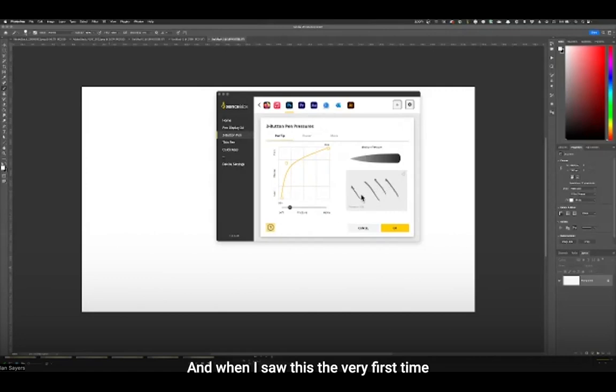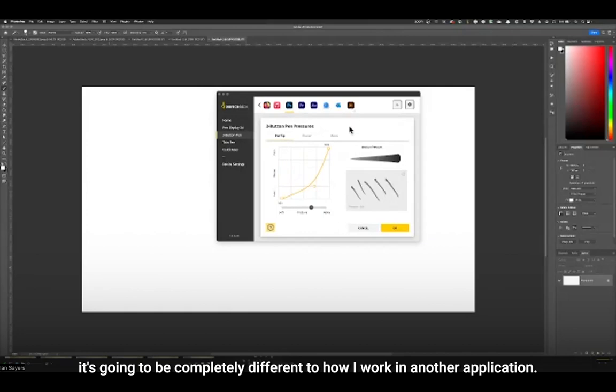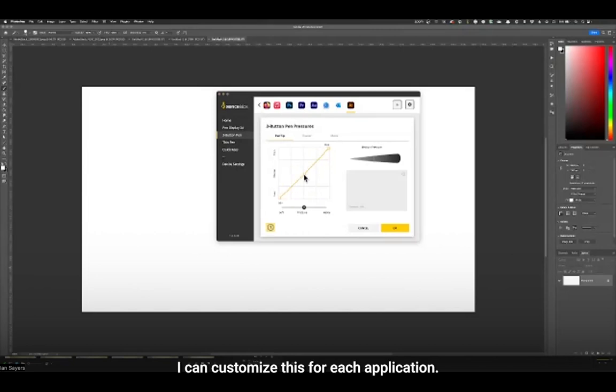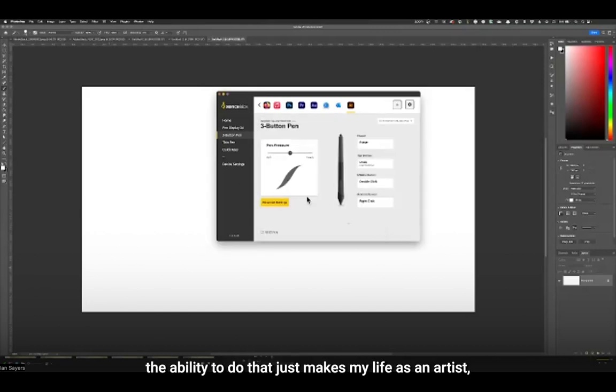And when I saw this, the very first time that I came across this, I was totally blown away by it, because how I work in Photoshop or in one application is going to be completely different to how I work in another application. So if I go into, say, Illustrator or Premiere or into ZBrush or into any application, I can customize this for each application. And not alone within the driver panel, the ability to do that just makes my life as an artist, as a designer or a videographer, or as a 3D motion designer, so much easier, because then I know that when I jump into that application, I can control how heavy or how light I lean down on the actual surface of the display.